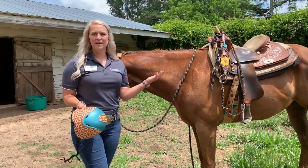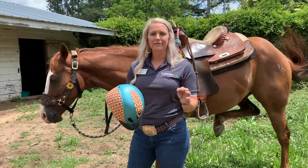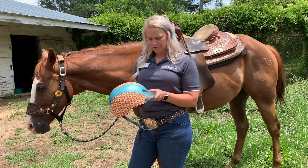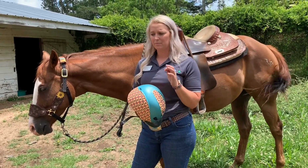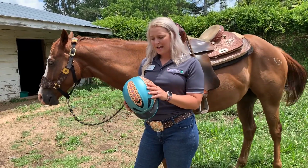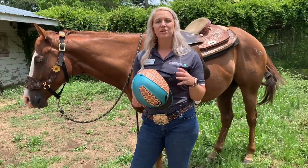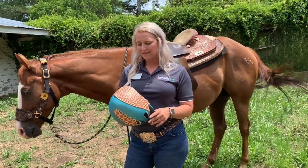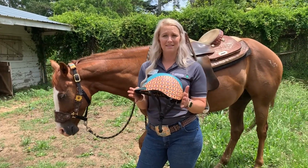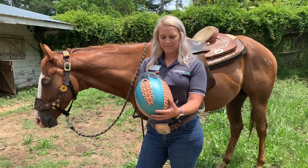So one of the things that I'm a big proponent of is safety, and I always wear a helmet. Every time I ride, every time I get on a horse, I always have a helmet on. And it's just to protect you, to protect your brain. You're too smart not to wear a helmet. So I am a big supporter of wearing helmets, especially for youth riders. So this is my helmet. You can get helmets in all different colors, all different sizes, all the way from little kids up to adults.